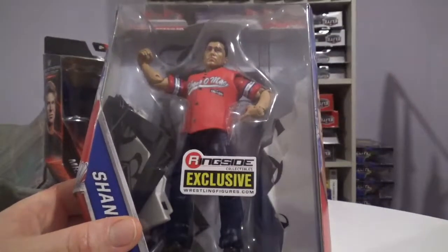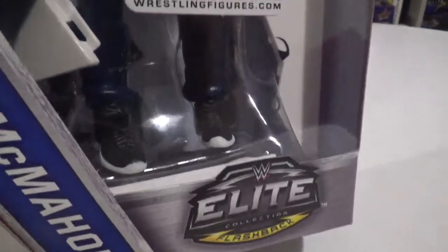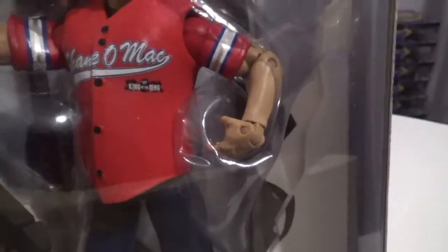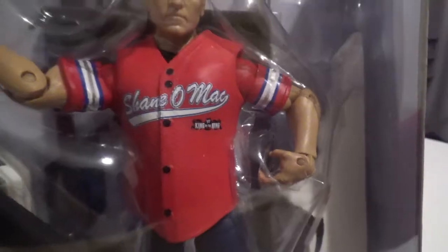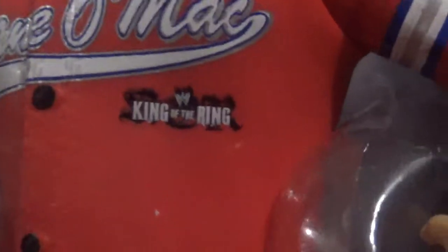Now the figure itself comes in these black and white, I think high top sneakers, and these really dark blue cargo pants. It also comes in the Shane McMahon jersey that he's famous for. Not only does it have Shane O'Mac written on the front, but it also has the tiny little WWE King of the Ring logo on there, which is a nice addition.